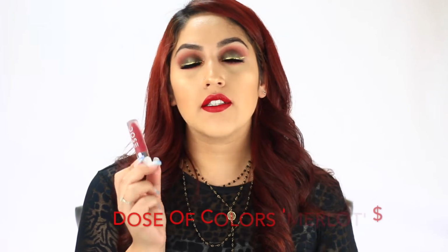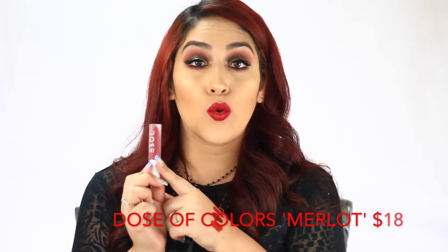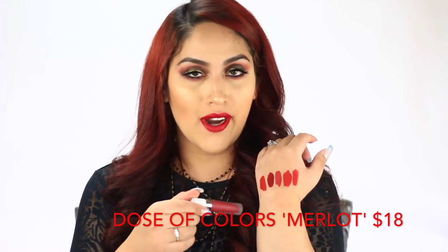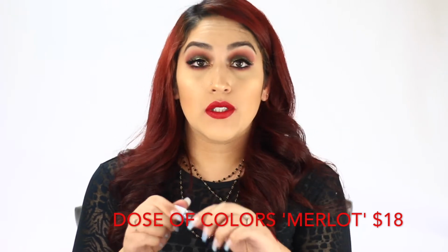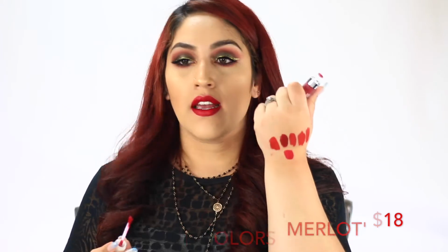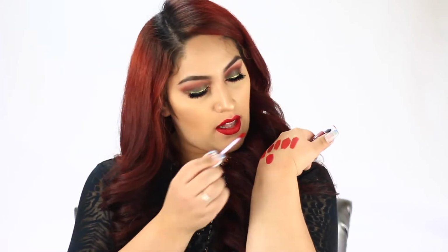So the next shade that I have here for you guys is called Marlowe from Dose of Colors, and this shade is described as a cool tone red. So this shade is not as bright as all these other beautiful red shades that I love to wear, and it's a cool tone red. So let me go ahead and swatch this for you guys. After swatching all of these other reds, I feel like this is more on the pink side, but I checked online and it says cool tone reds, so I'm going to include it with my reds.